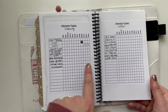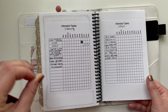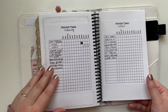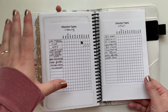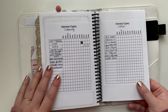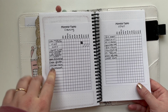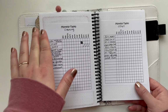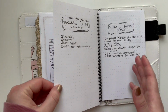And this is another printable in my Etsy shop. It has the bill tracker, and this, and it has a bunch of different pages that you can print and scale down to whatever size planner you're using. I really like these because this would have taken so long to draw in here. So I like using printables.